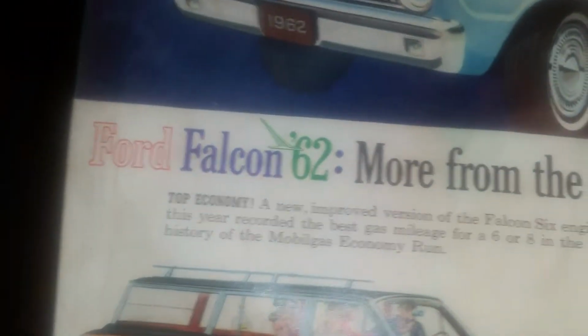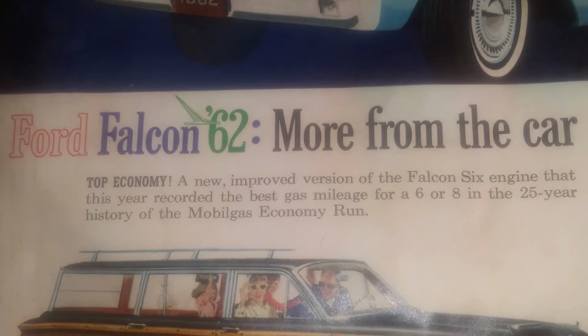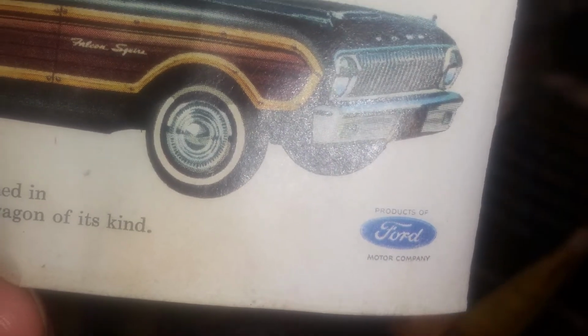This is from 1961. And it says Ford Falcon 1962. More from the car. And look here, let me show you. People just say, well, they change the logo all the time. Look at the little squiggly. You can see the little pigtail squiggly still on this 1961 Ford logo of the Ford company. Even though they had Ford written on the very front, just plain F-O-R-D, 1962 Ford vehicle. But you can see that the logo, even in 61, on a paper back from 1961, was that way.